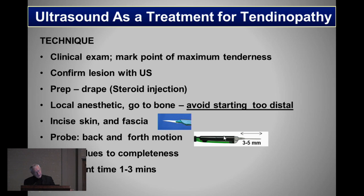The technique, we do a clinical exam. Obviously, I mark the point of maximum tenderness. Then I do ultrasound to confirm the location of the lesion and the existence of the lesion. Prep and drape like a steroid injection. And I use local anesthesia, and I go straight to bone because you're all familiar with dry needling, I suspect. So I kind of dry needle with my local anesthesia. I don't see any harm in it. You're trying to get marrow to bleed into the area because that's where the healing factors are.